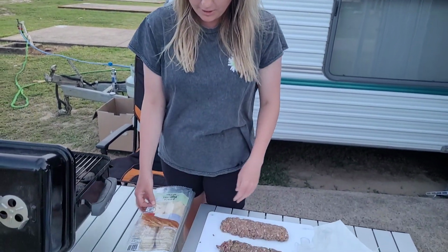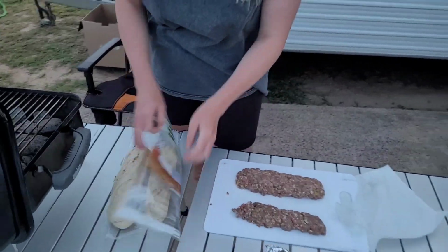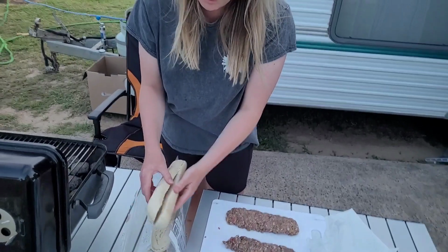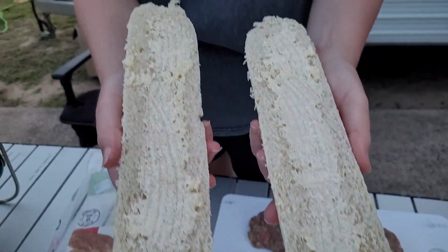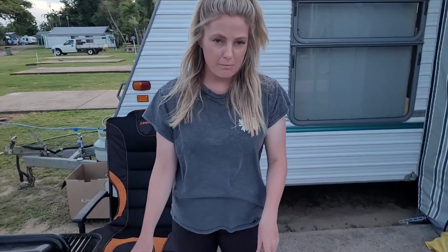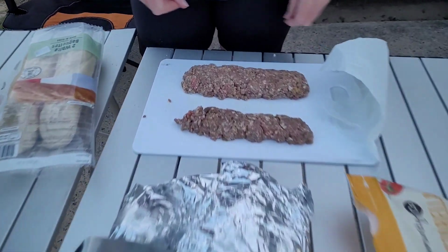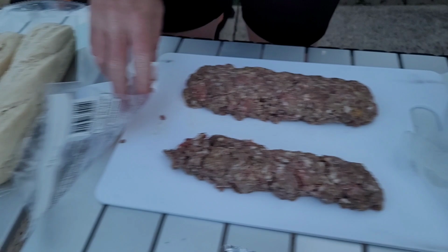Charcoals, but just get something similar to these, just some white baguettes, and then cut it in half. I've lined it with butter already, and then you can put some garlic and stuff like that over the top of it as well. And then what you want to do is get some beef mince, add all your spices and stuff inside. Doesn't look too appealing at the moment, but once it's actually cooked it should be really good.